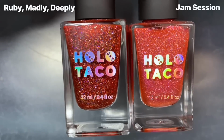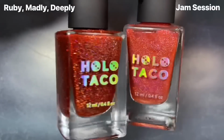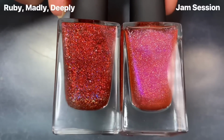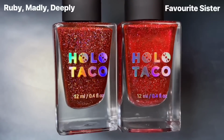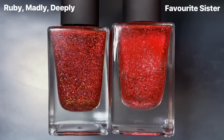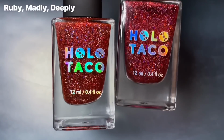Then for Ruby Madly Deeply, I wanted to quickly show this next to Jam Session, which was the red crushed hollow from the Rock Candy collection, but as you can see, that one's even more of an orangey red color. So for closer reds, I wanted to show this next to Favorite Sister, which was the red frosted metal from a couple of years ago, but that one is a little bit more vibrant, like a cherry red or something, not to mention it's a totally different finish.